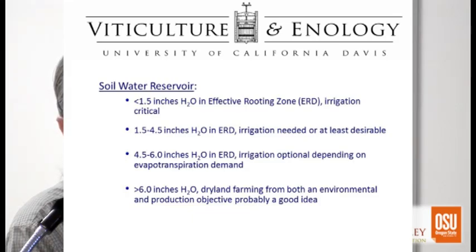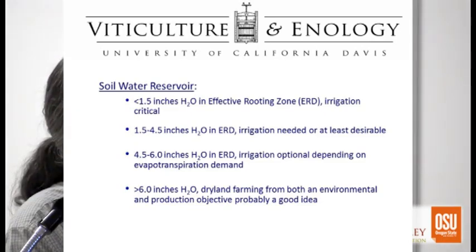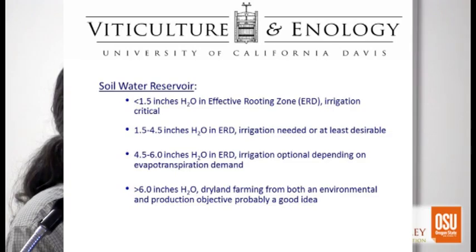So you need to make sure you have the water capacity, whether it's through a surface flow supply or well water supply, to meet that deficit in water content. At 1.5 to 4.5 inches of water in the effective rooting depth, irrigation would be needed or at least desirable. You might be able at 4.5 inches to go to dryland production, but not necessarily.